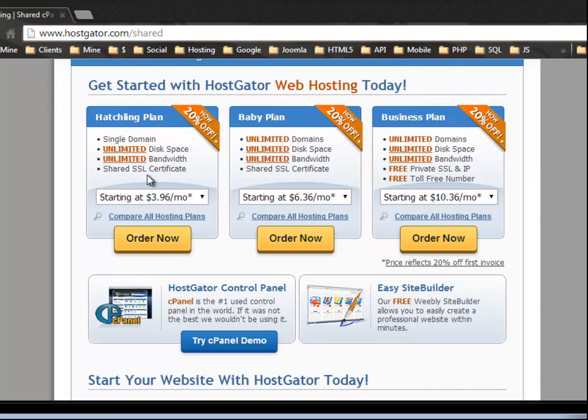They also offer a shared SSL certificate, which is good. Single domain, though, if you only want to use one domain, then that's fine. This will do. But I would suggest at least the baby plan, where you get unlimited domains. You can add on domains, and you can actually have multiple websites on your one shared server. And then we have the business plan, which is unlimited everything. And they also offer you a free private SSL certificate and a private IP address. All right, so you have your own IP address rather than sharing it. And also a free toll-free number, which is really good if you have a business.